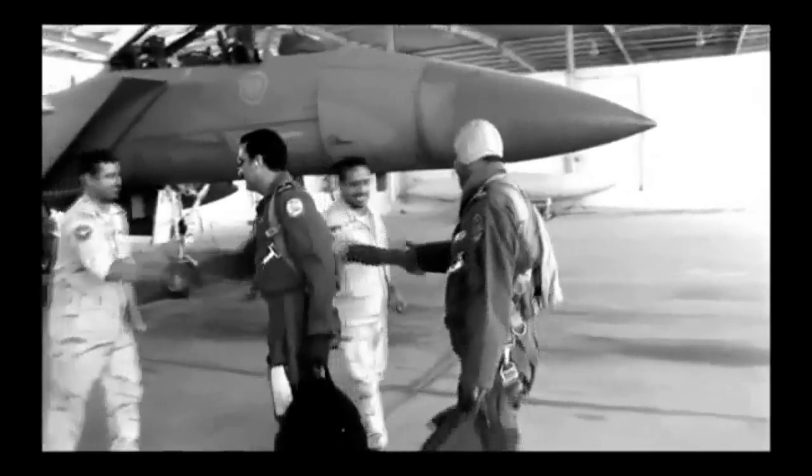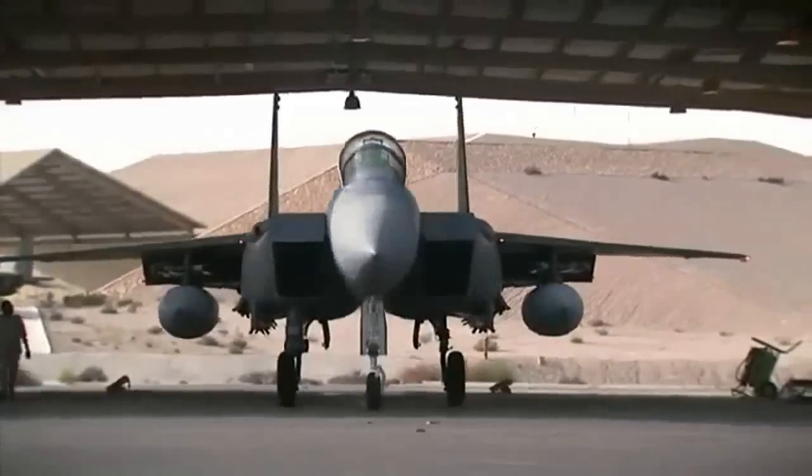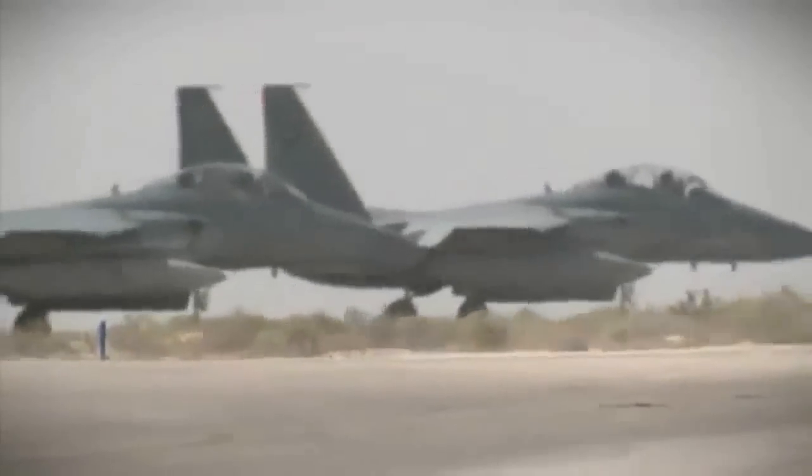Getting ready mentally and operationally to go to Red Flag. Pilot and crew will be the best team. We are ready and our people are ready. I think they will do a good job.